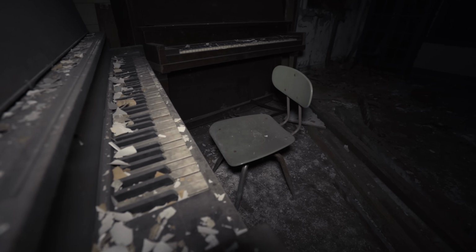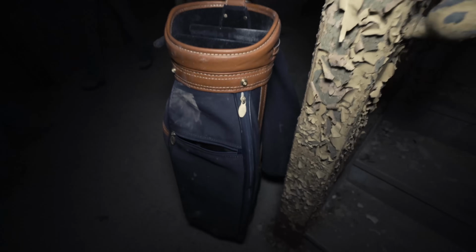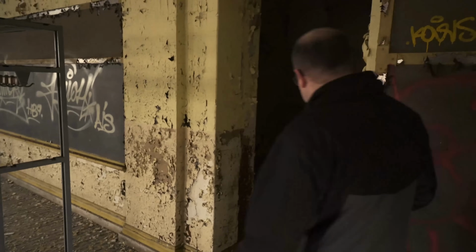Was that the one they were trying to race? A caddy bag. Random golf clubs. Oh, that's not bad. That's not creepy at all. Guess what that is? Random chair chilling.